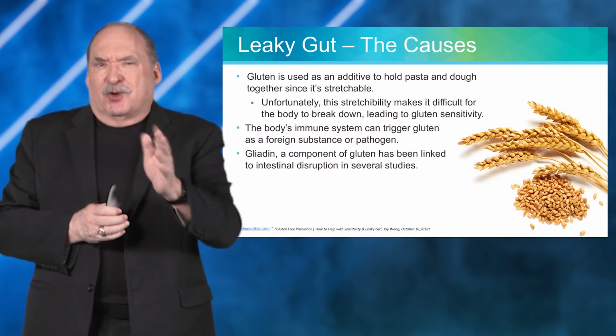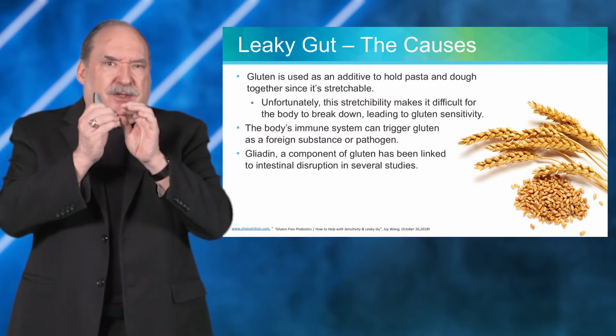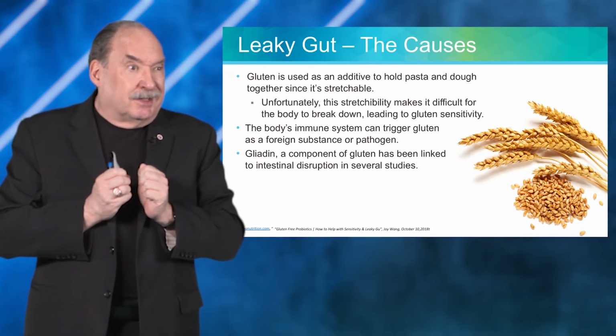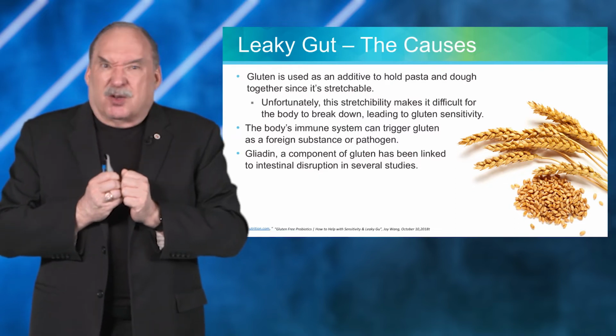So gluten is a food additive. It's used mostly in pastas to make pasta stretchier, right? Here's the problem with that. It's really hard to digest. You need a special gluten enzyme to break it down, and your body doesn't want to do that.